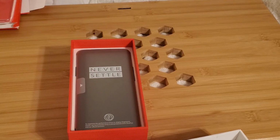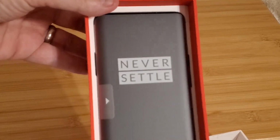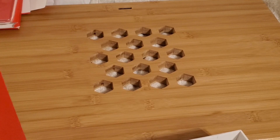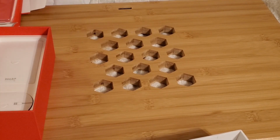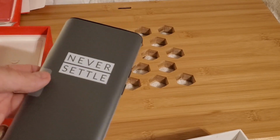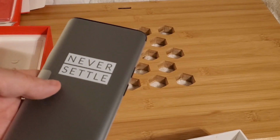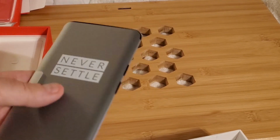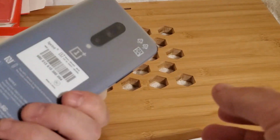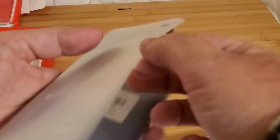So we are not here to look at the paper in the box. You're here to see what this phone is all about. I think that says everything you need to know. Never settle. This is a mid-range price phone in the $700 to $800 range, depending on how much money you get and what kind of promotions Sprint's offering, with the Qualcomm 855 chipset, with a screen, videoing this on the Note 10, with a screen as big as the Note 10 and a body that's only slightly smaller. It's well wrapped, well protected when it comes from the factory for shipping.